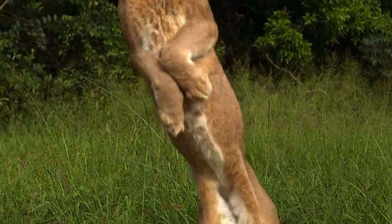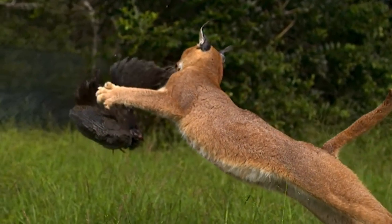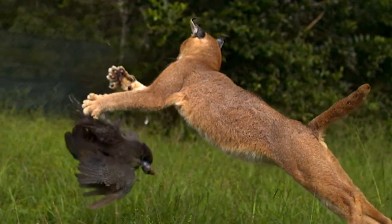Solitary behavior. Caracals are typically solitary creatures, coming together only for mating purposes. They are known for being elusive and secretive, making them challenging to spot in the wild.